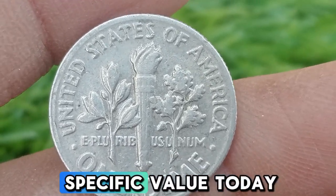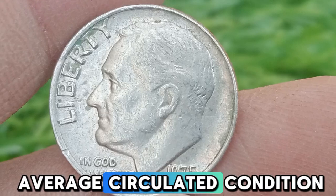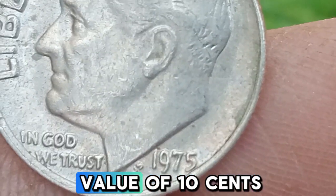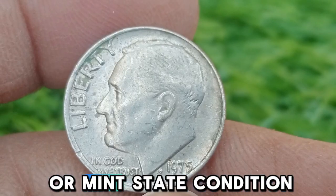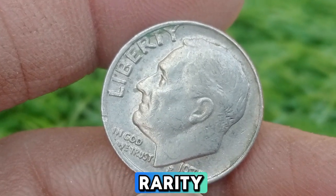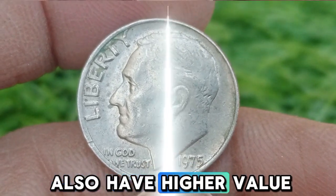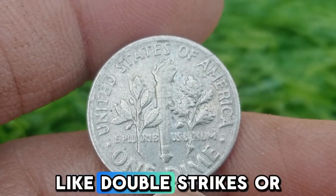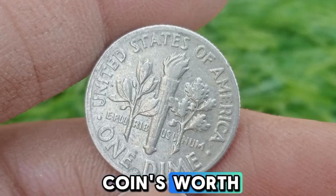In terms of its specific value today, a 1975 dime in average circulated condition typically holds its face value of 10 cents. However, coins in uncirculated or mint state condition could be worth a few dollars, depending on demand and rarity. Special versions, such as proofs, may also have higher value, and errors like double strikes or unusual minting defects can significantly increase a coin's worth.